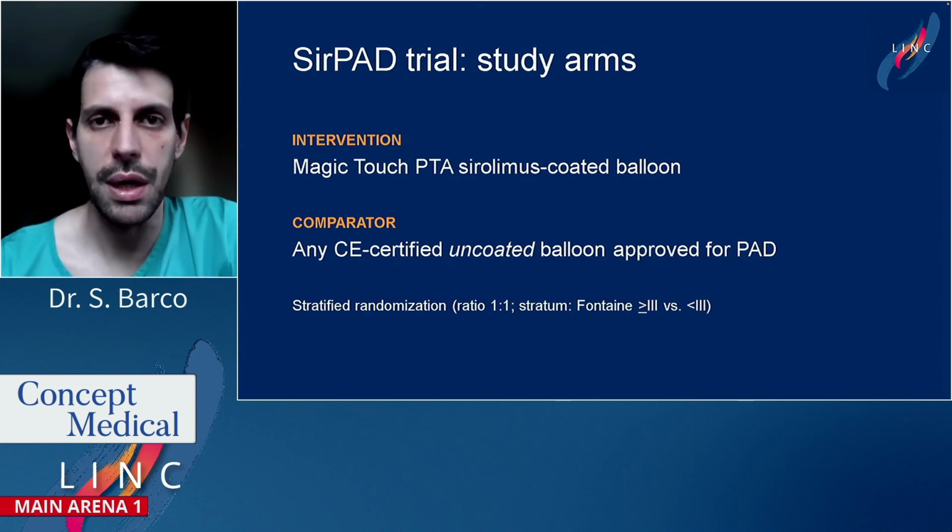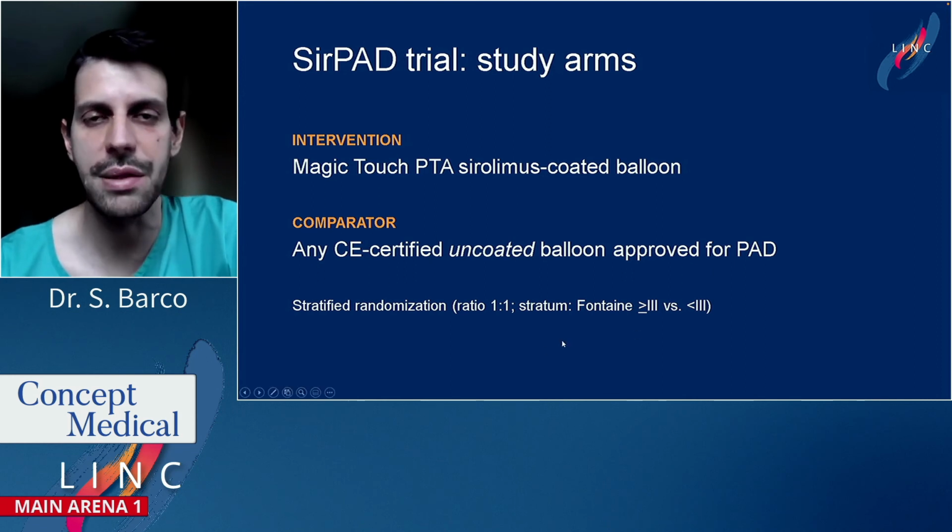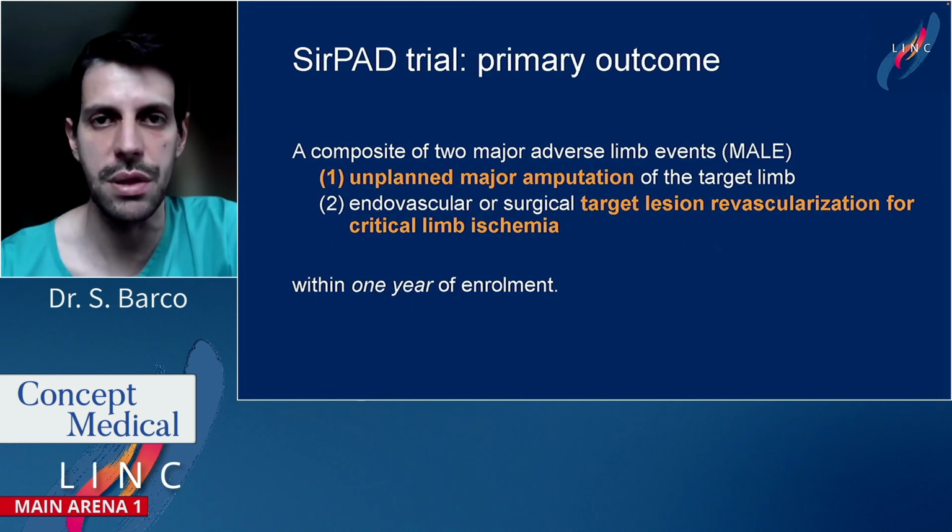We have two randomization arms: Magic Touch PTA sirolimus-coated balloon, and the plain old balloons, provided they are approved in the European Union. Patients are randomized in a 1-to-1 ratio and stratified for the severity stage of the PAD.